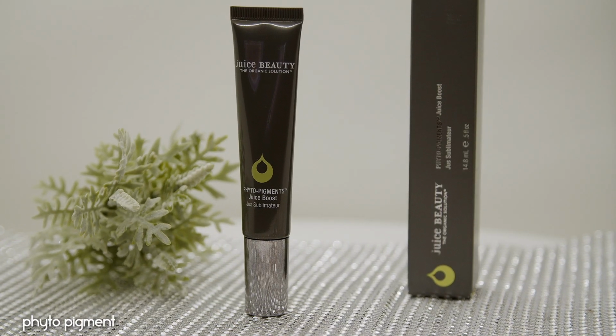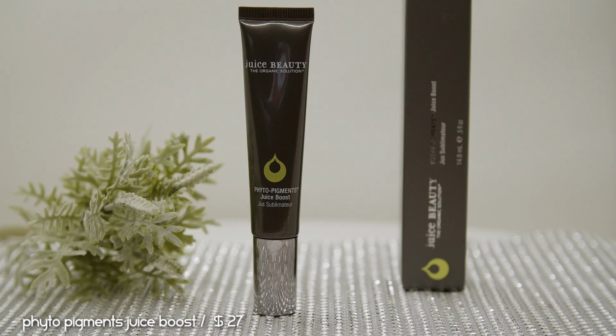So this is the Phyto Pigments Juice Boost, and this retails for $27. So I've got this product in two different shades. I have this in the shade Bronzing, which is their bronzer, and I have it in the shade Illuminating. This was, I would say, the biggest fail ever. I don't even know where to start with this, and I've tried this in a billion gazillion different ways. This product, I don't understand it. I just don't get how this works, like seriously, and I've tried this in every single way possible.